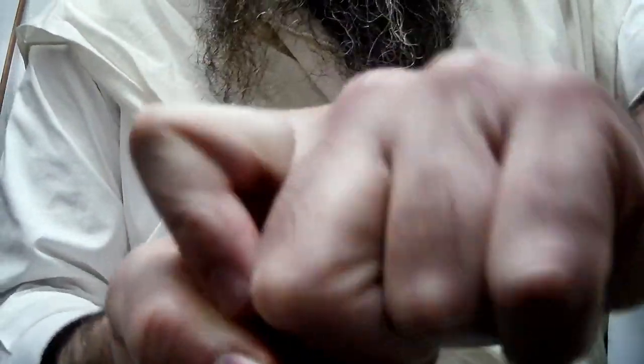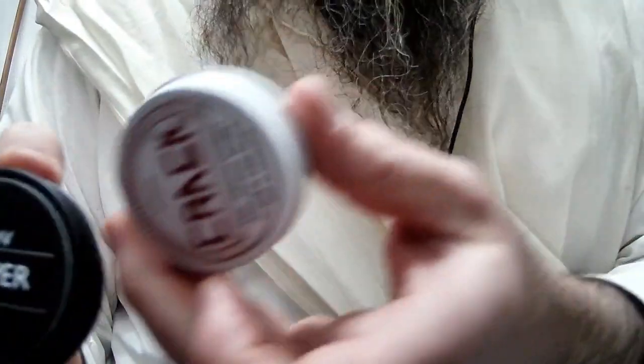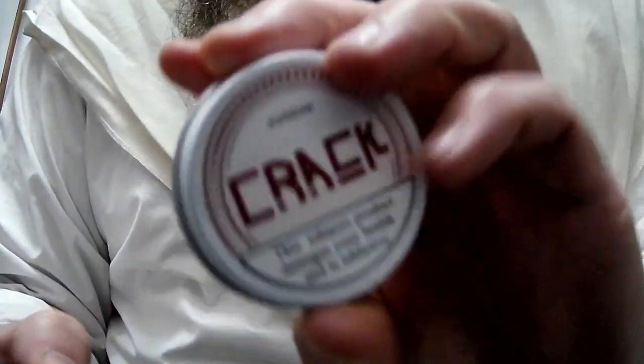And also when I was trying to open it, I couldn't get it open, so I was trying with a knife and I punctured it all over the side. So looks like we gotta get this one in the same process. So this is like a new brand that Mr. Snuff is selling. That's a crack.